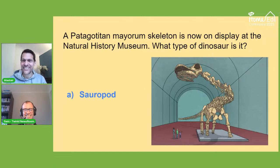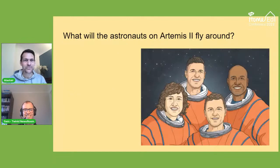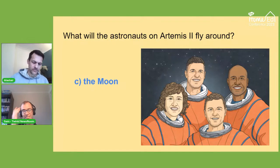Okay, and then the next one, they're going to fly around the moon. So they're going to be flying around the moon, this group of astronauts. I'm really excited to see where this mission goes, because it's been a while since humans have been on the moon. So yeah, it should be really exciting.